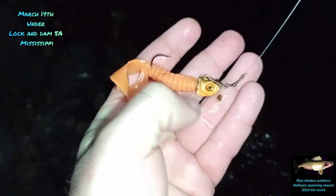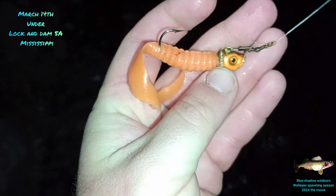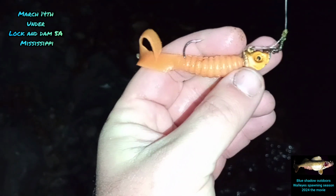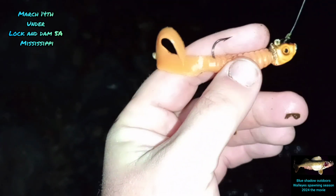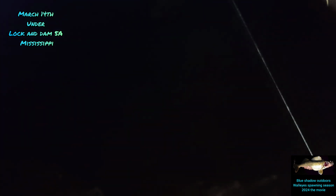So right there is what I'm using. A Northland Fishing Tackle jig head that they have on their paddle tails and stuff. I think it's this shape that helps keep it from getting snagged up. I did lose one, so they do get snagged up if you're not careful. And just a normal big giant orange paddle tail, twisty tail. Just a normal one. Another good eater right there, boys.